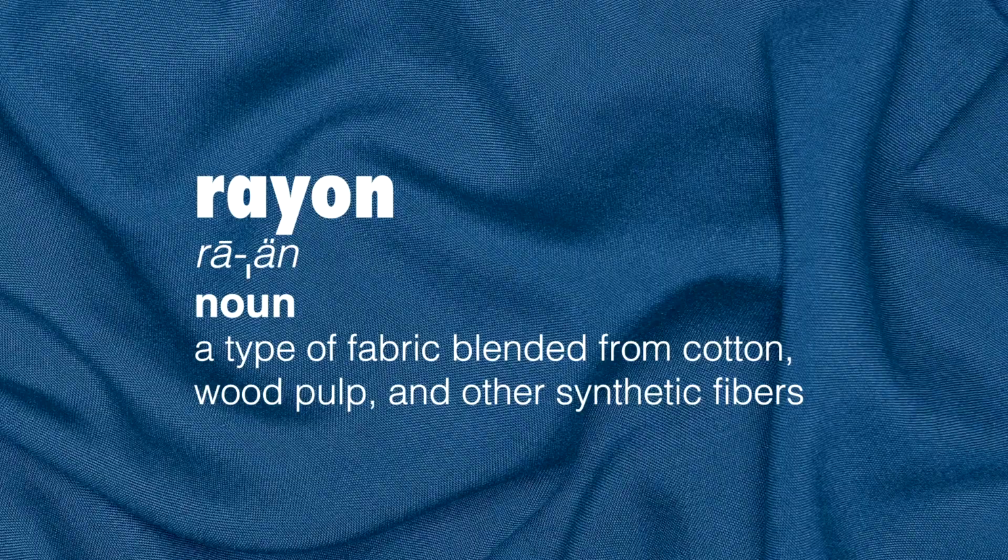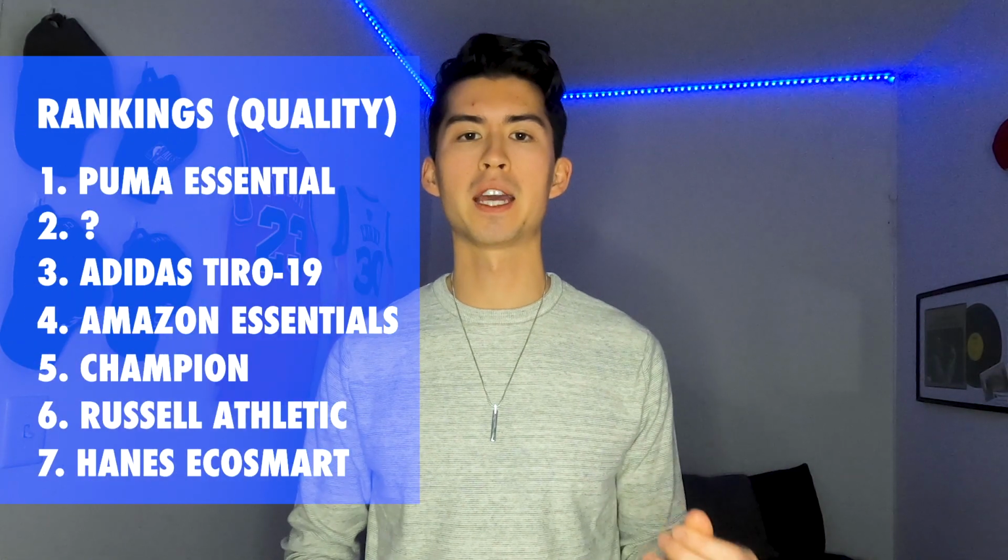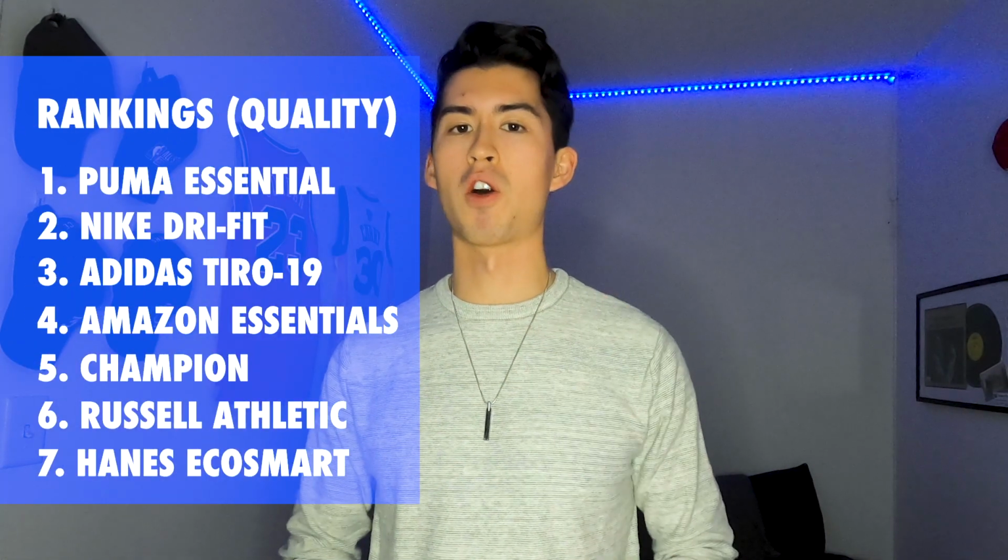For quality, this has a mixture of both polyester and rayon. And for those of you that don't know what rayon is, it's cool because I actually had no idea before I looked it up when I got these pants. Basically, rayon is a blended fabric consisting of cotton, wood pulp, and other synthetic fibers to give it that soft, comfortable feel. Combining the rayon texture with the polyester, these make these pants a really good quality pair of pants. I will say though, compared to the Puma ones, which are a little thicker and just feel a little better quality, I'm gonna have to rank these second overall in quality.